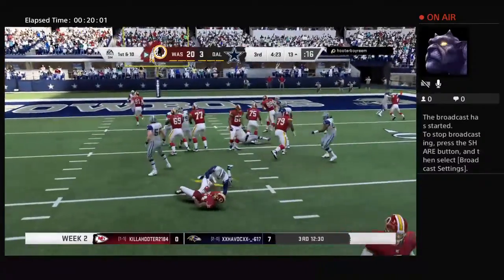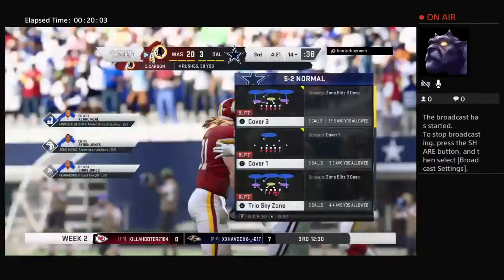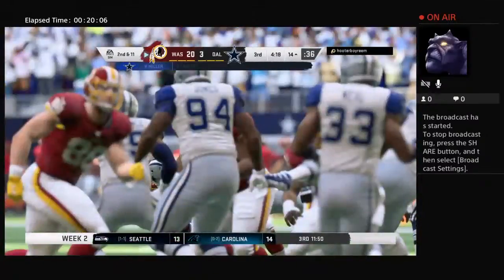They'll run on first down. Carson, and he is met quickly in the backfield. Down he goes, folded like a lawn chair.